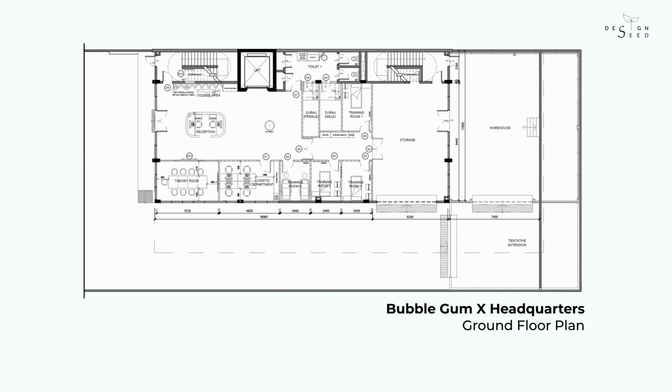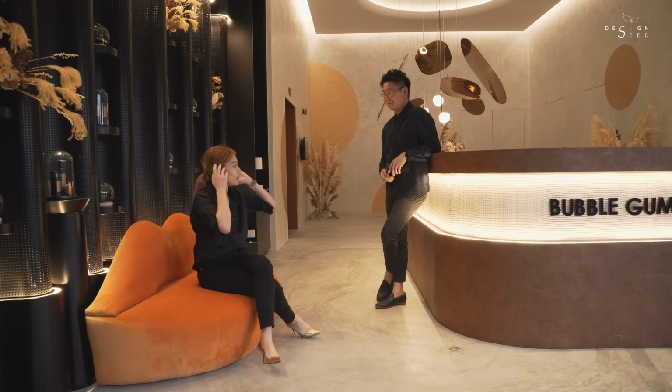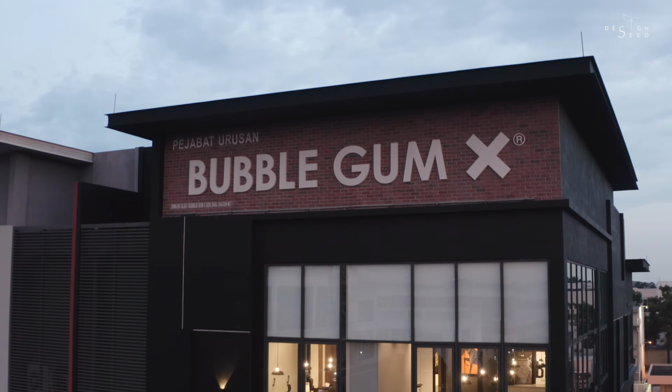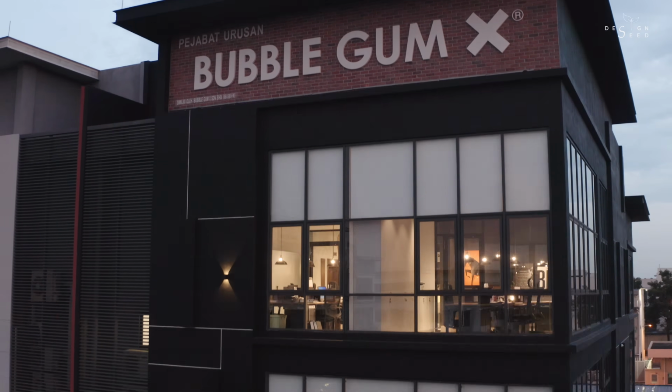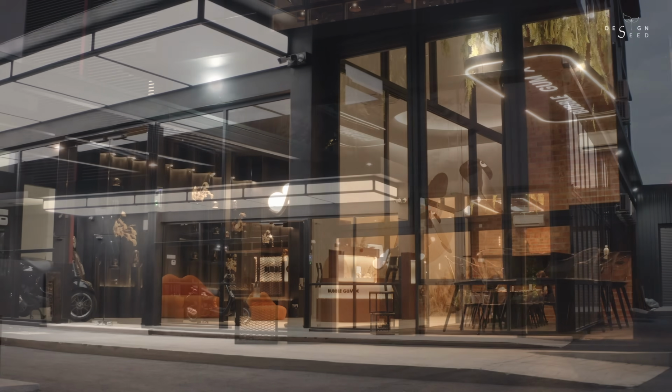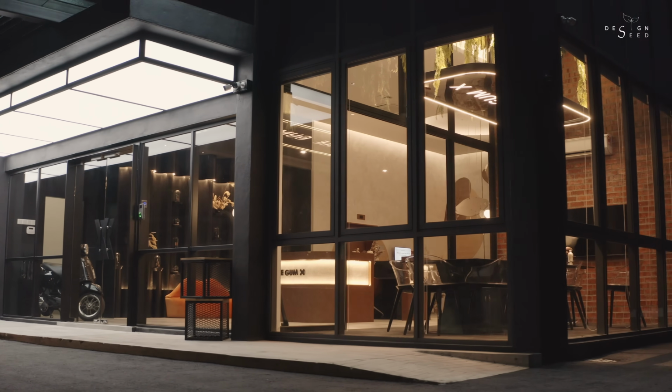Moving to the heart of the building is where the lobby and where the story of the owner all began. Jaslyn shared an inspiring story of how her journey of building Bubblegum started back then. And being put through the hardship of her past, her determination was what inspired us to design the lobby based on her past.